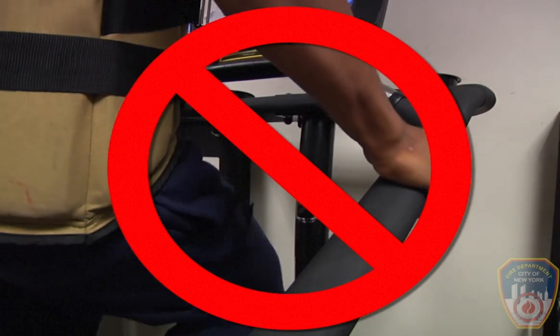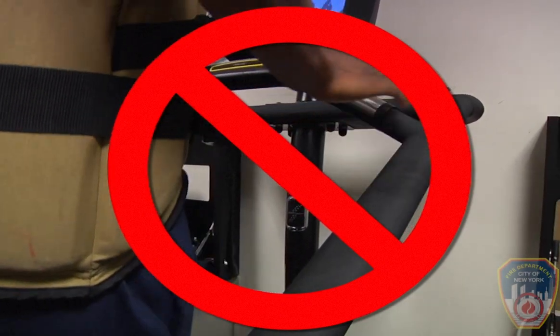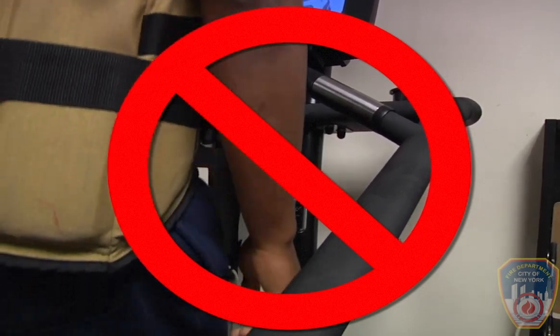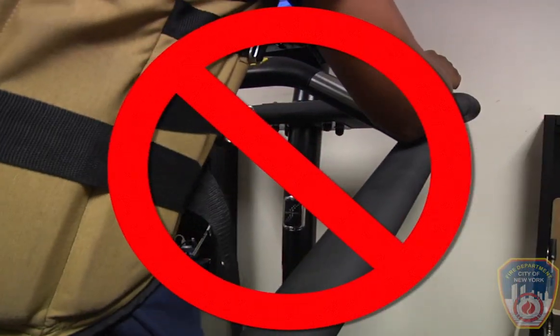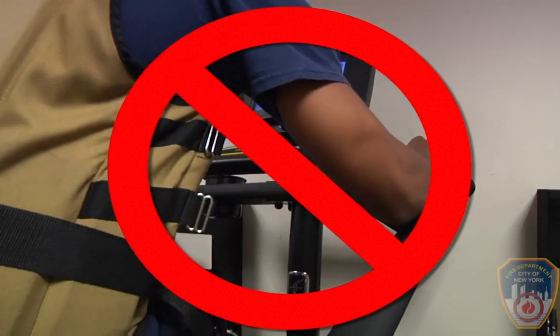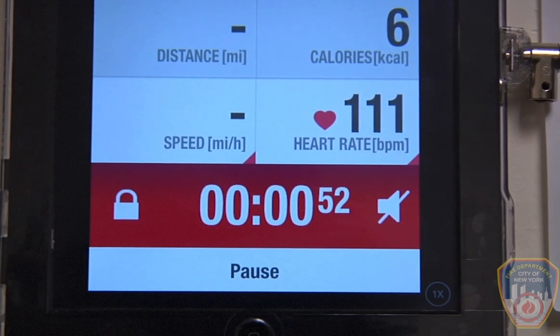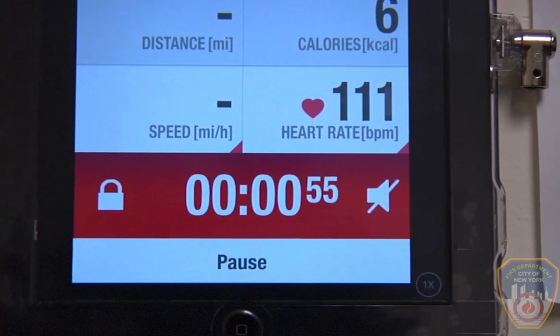Do not bounce or bump into any part of the Stairmill. Once the test has begun, you may not touch any part of the Stairmill with your hands, arms, or any other body part. If you touch the Stairmill, even just to get your balance, the test will end and be considered a failed attempt. You cannot listen to music, wear headphones, or wear a joint brace or support. The Stairmill machine will display the amount of time that elapses during the test.